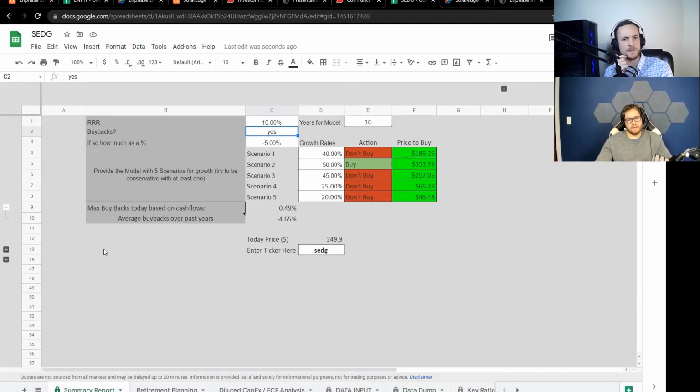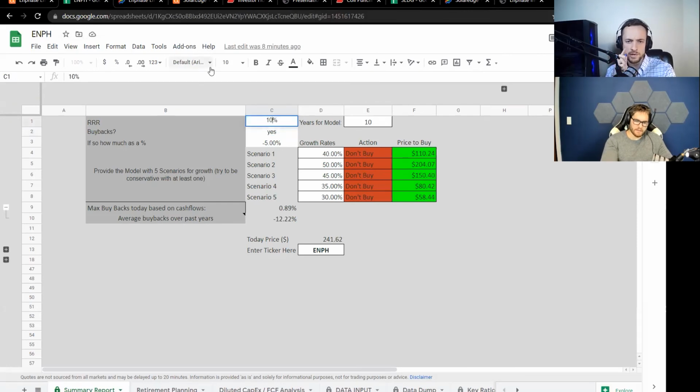Okay, so basically I'm looking here that the assumptions, if you had to choose, it looks like Enphase would be the better option at current assumptions. But here's the thing, there's a lot of things that we would need to explore, like the other types of businesses that SolarEdge is in. But it does appear that Enphase is the superior business. And going back to Enphase, if we go back and do a 10% at least.